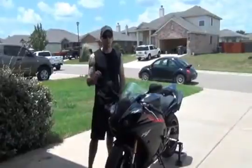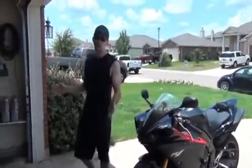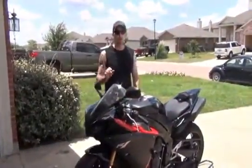B mode is a little bit tamer. It feels probably a lot like, let's say, my RC51, kind of an underpowered V-twin type of feel. And I like it. I love riding around in B mode. It's a great around town mode.